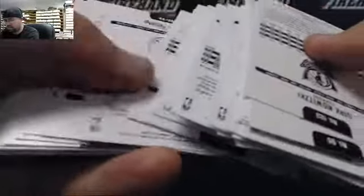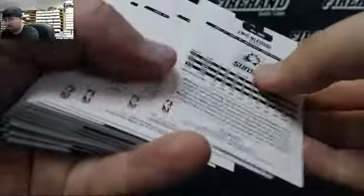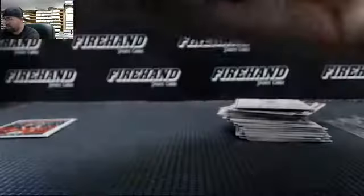For the Kings, George Hill. Okay, that's the only red back I see there.